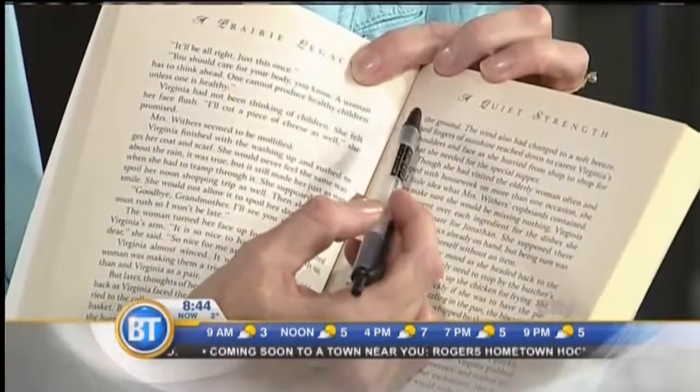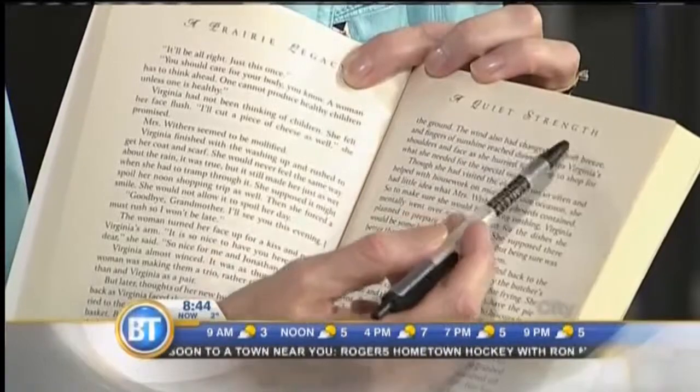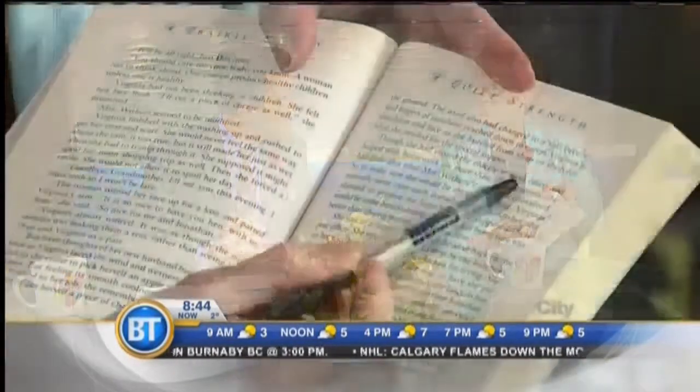The second error that we make, and everybody does this, is that we vocalize all those words in our head. We hear them. I was reading about that. It's as though we're hearing all the words. So then the third bad habit is that our eyes stop at every single word.